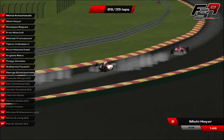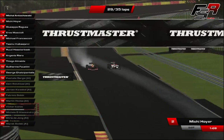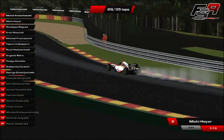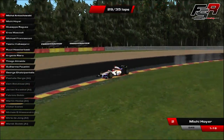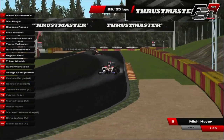I can tell you that. He's on wet tires, Hoyer on dry, which is definitely faster. And Hoyer, yeah, now he goes out of the way. What I wanted to say as well, Hoyer doesn't really want to go off the racing line in order to overtake him. That will be interesting as well, if these guys are going to get to each other, so Antohovsky and Hoyer.